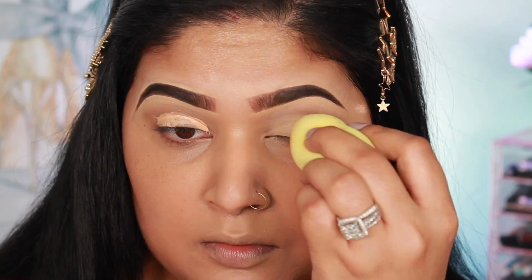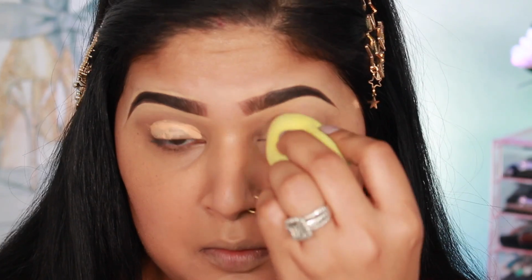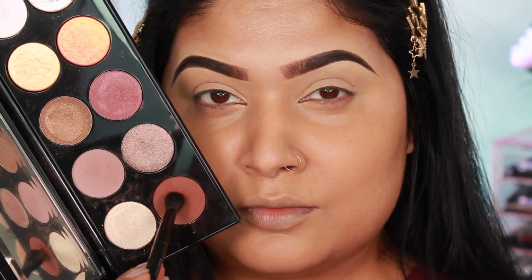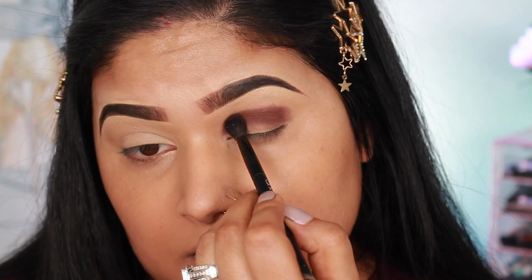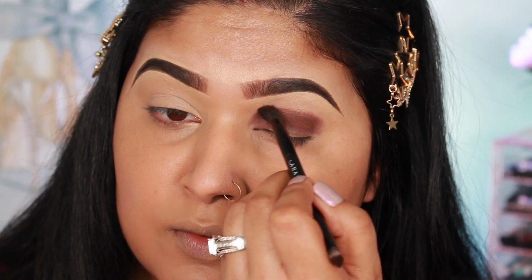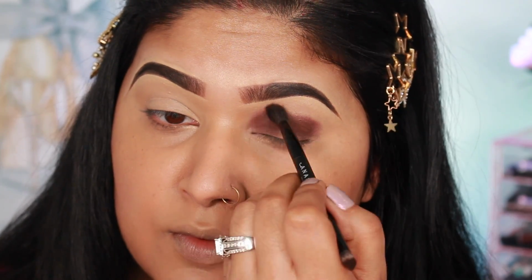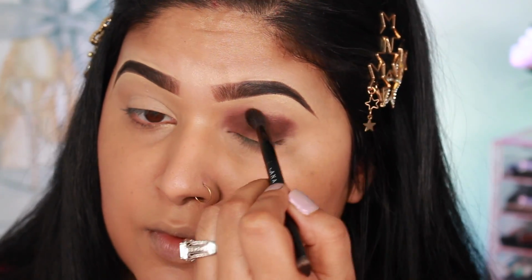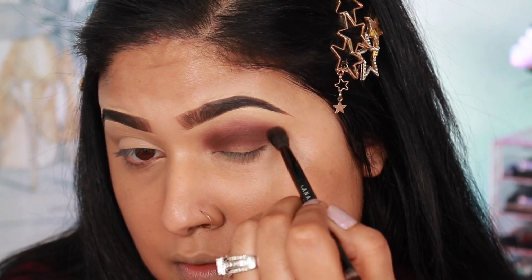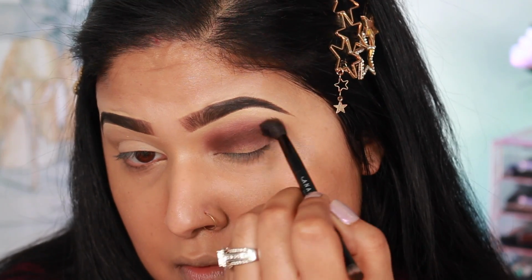Today the palette I'm going to start working with is the Pat McGrath, and I'm going to take this beautiful shade called Extreme Mahogany onto a fluffy brush. By the way, this is an Anastasia Beverly Hills brush from one of the palettes. I'm going to pack that onto my crease, pack it onto my lid, and then slowly start blending out the outer edges with this very same brush.